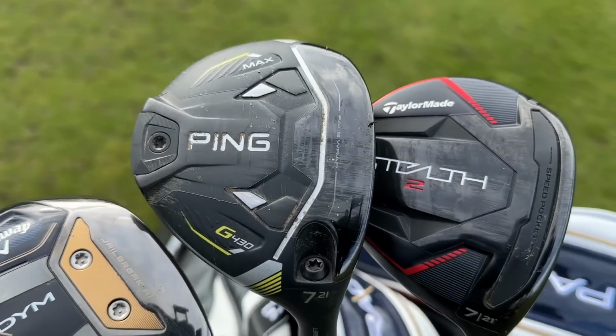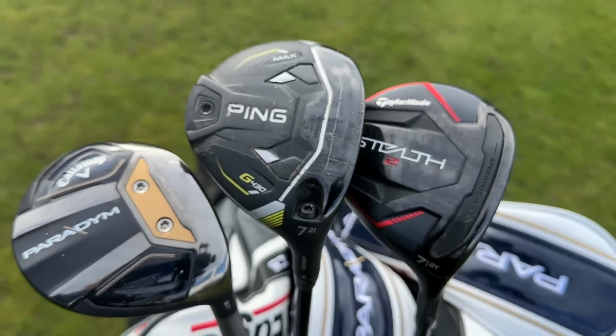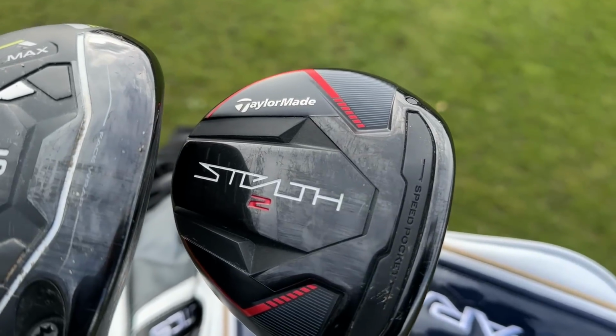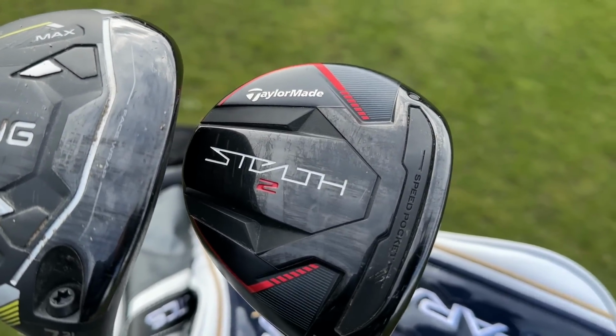So if we are talking looks, which one looks the best? Which one is sexiest? The first port of call would be shelf appeal. Which one would you be drawn to more on the shelf? The Stealth has that black and red finish. I quite like the look of that. I think if you're a TaylorMade fan, you're going to be massively into that.